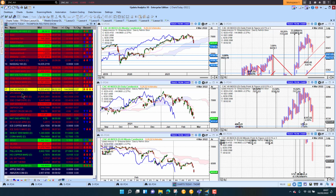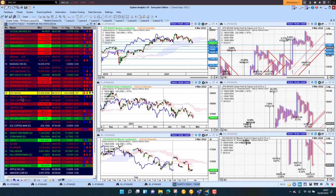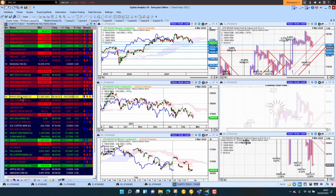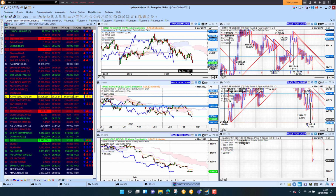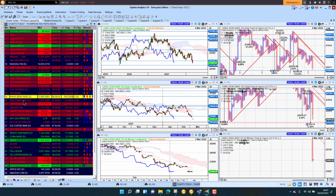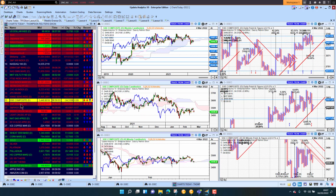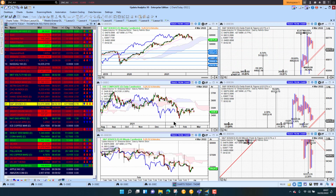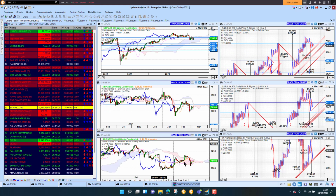And Asia didn't escape this either. So we had Japan down 2%. A lot of closing lower in Asia. 2.5% down on the Hong Kong market. Really has been in a downtrend for quite some time. China was down 1%. We're just seeing a global sell-off in equities. The Sensex down 0.75%, and the Aussie market also down 0.5%.